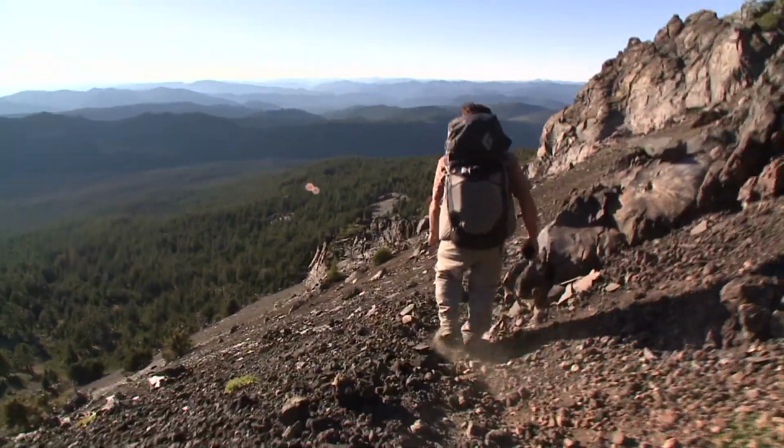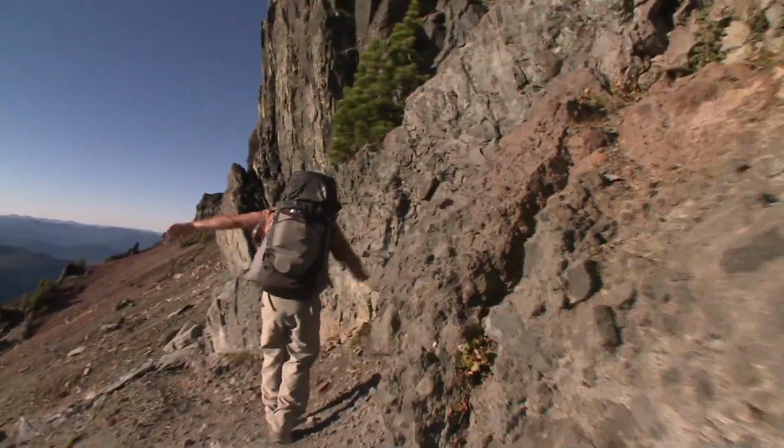Today, we're taking on a whole new adventure. We've come to the Diamond Lake area to trek up one of Oregon's top mountains. I'm gonna have no access to food or water, which means everything that I need, I'm carrying up with me.